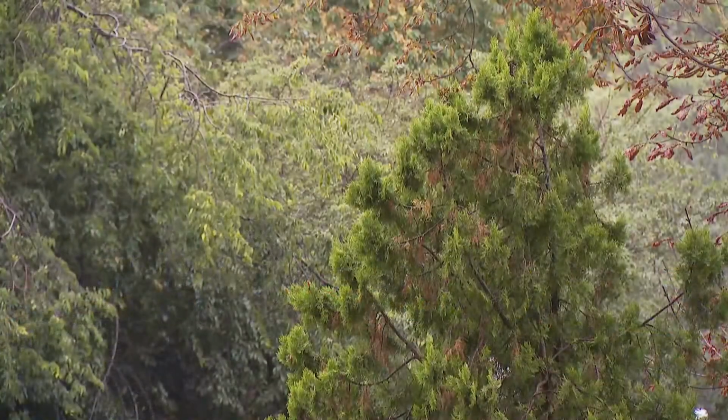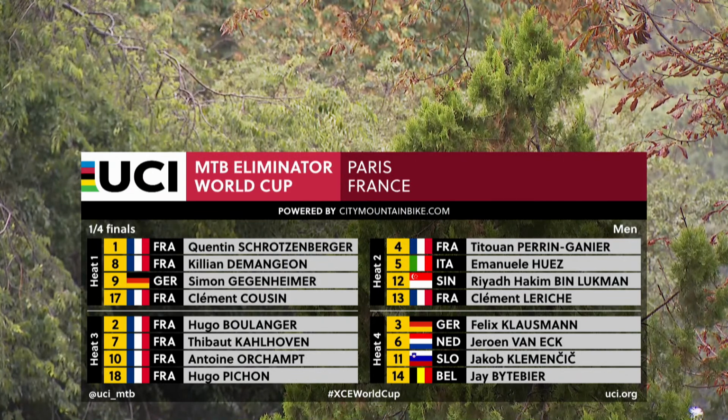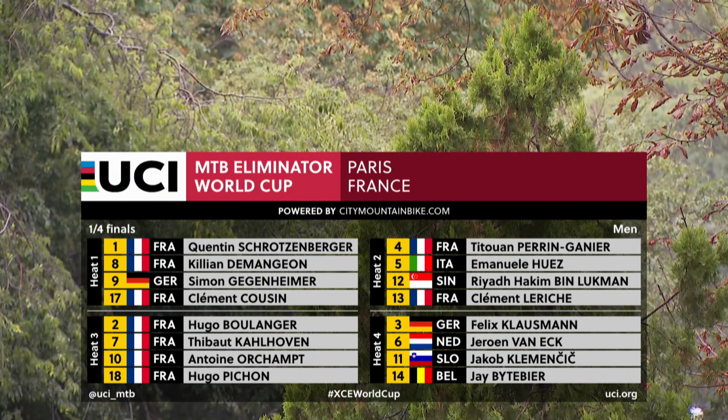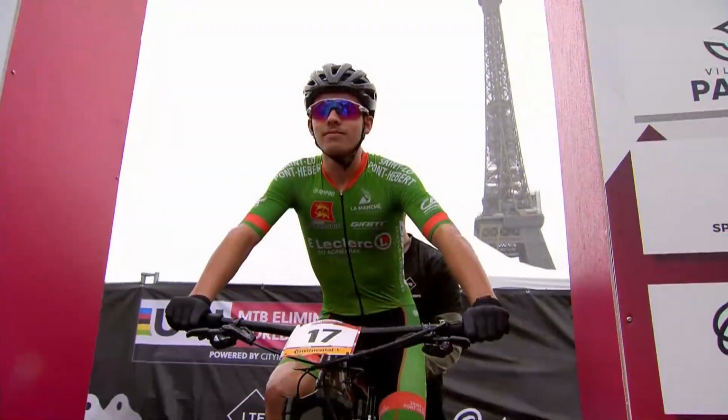he took him out and put him into elimination. And that means that Edwin Lind is not going to score points here today, and that is going to be a big shame for him, because he is sitting in 7th place in the series and could have moved up. So our first quarter-final, headed by the fastest seed Schwarzenberger with the #1 plate, Tito Perrin-Gagné, the French champion in Heat 2, all French Heat 3, and then a real mix for Heat 4.